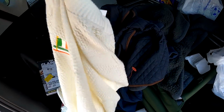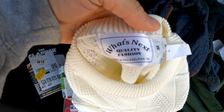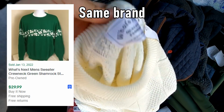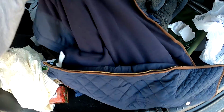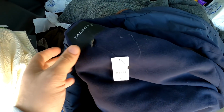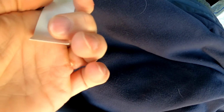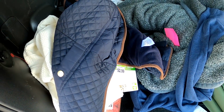Got this really cool Ireland sweater, and it's actually made in Philadelphia by this What's Next fashion. Should be about $30 on it. Should be like 30 to 50 on this Talbot's vest. Look at that MSRP on it though. I don't know, man. 119 seems a little high to me. And yeah, that's everything I picked up in this quick run into the thrift store.